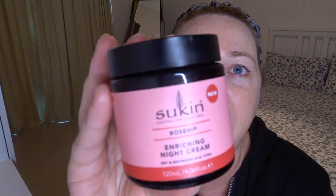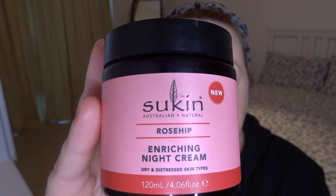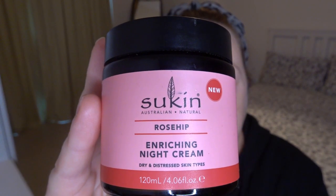At the moment, I am using the SuKin range. I am loving it. This is the night cream. It's an Australian brand and it has rosehip oil in it. I love rosehip oil. It is very anti-aging and very moisturizing. So if you're going to buy any oil for your face, buy rosehip oil.